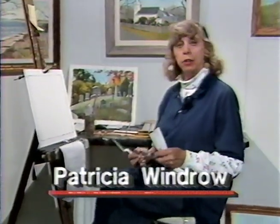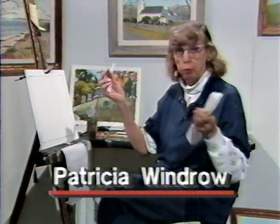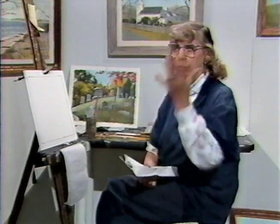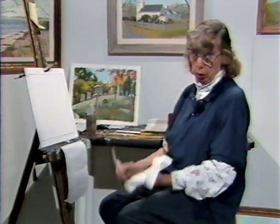Pat Windrow again at the Cable Easel with a program which paints from life whenever possible. And in order to do landscapes of the local scene on Long Island here, we go out with a video camera and take a shot and come back here and project it right up there, and that's the subject matter.